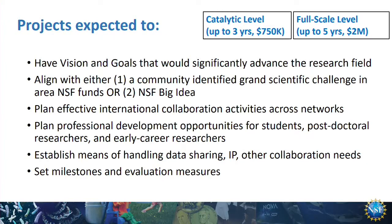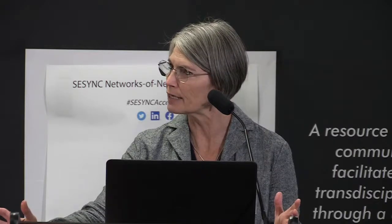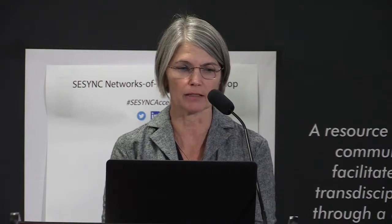And we want those efforts to have a vision and goal that obviously is going to drive the field forward. And we do make some specifications that it should be either a community-identified grand challenge, where there is consensus in the research area that this is a large scientific problem that will require entities to come together to solve, or an NSF Big Idea, and I won't go into that. It's available on the website. We can talk about it later. The point is we're sort of channeling proposers on how to think about that scientific grand challenge.